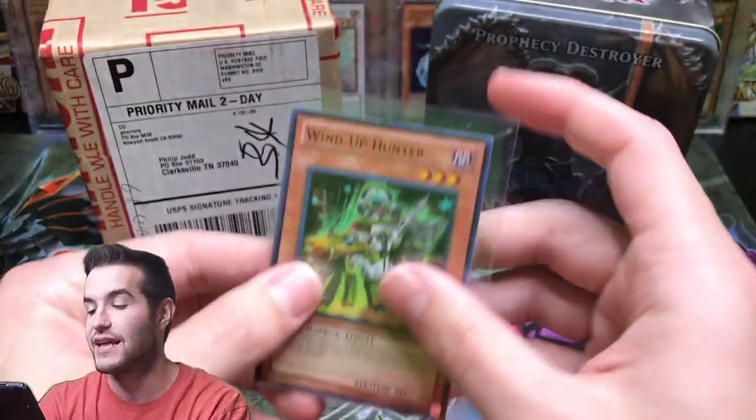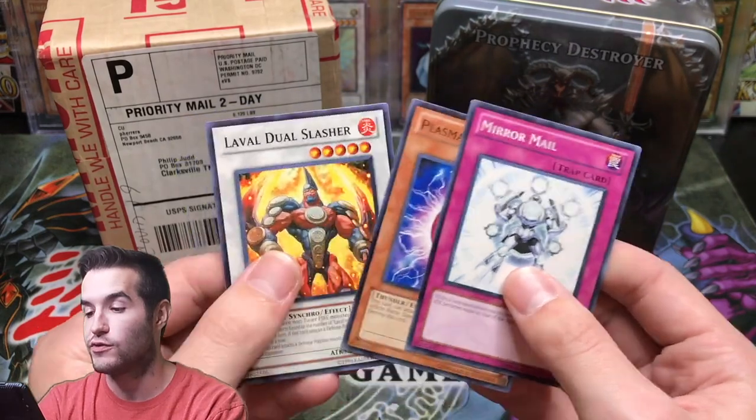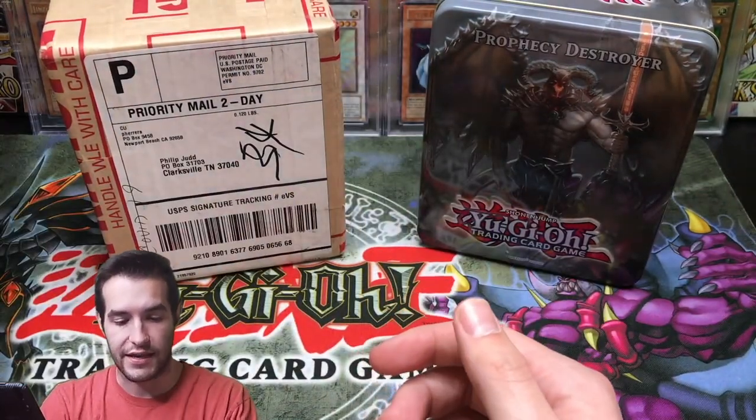Two supers from a 10 is not too bad. Plus, we get the promos. That's pretty cool. Mirror Mail, Plasma Ball, and Laval Dual Slasher. Okay, so from that 10, we pulled two super rares, which is not terrible. I will take it.